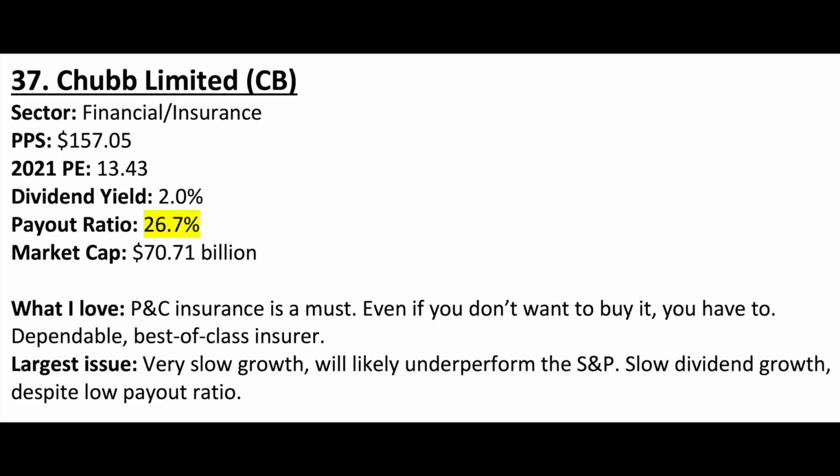And so I like owning Chubb. I did a large analysis on all these different insurance companies. It's the best one I could find. And dividend yield is low at 2%. Payout ratio is low though too at 26%. So there's room over time to grow it.